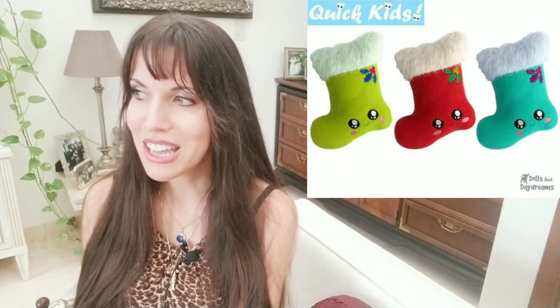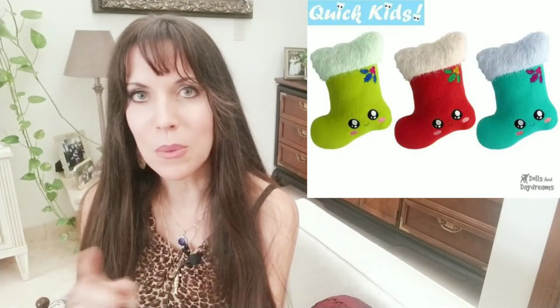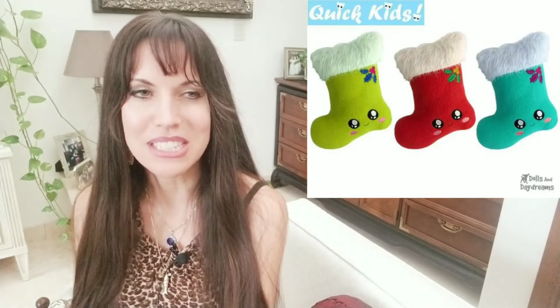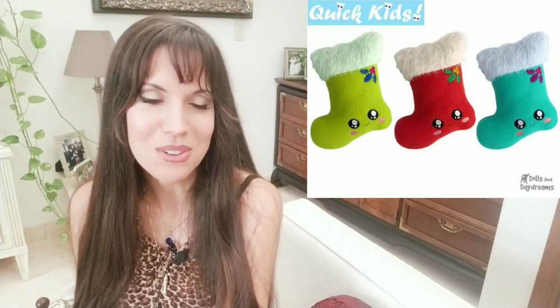Little stockings, they're in the Quick Kids range again. I like the fact that you could easily incorporate a pocket onto the back of them and put a gift card into them. That makes it really super fun. Instead of just giving a gift card, they could either have it with an ornament or with a cute little stuffy. So we have a moose, which is really cute.